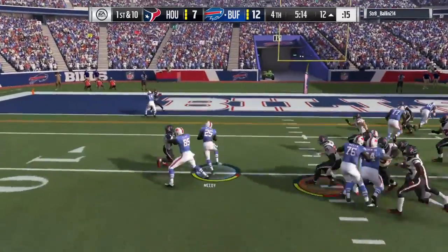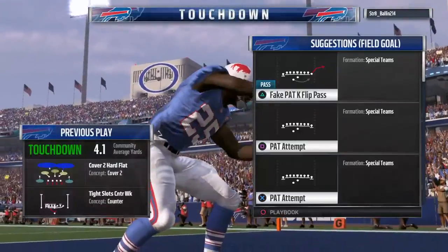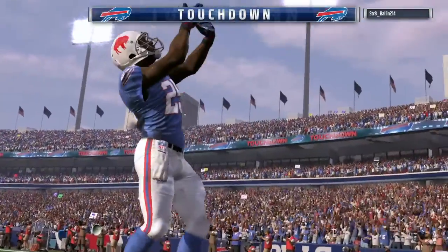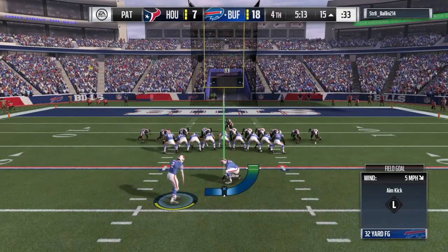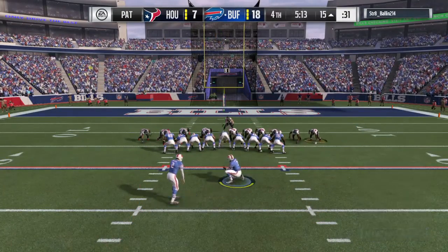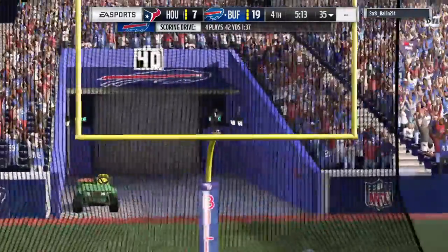Now Taylor going to hand this one off to McCoy. And he is into the end zone for a Buffalo touchdown. LeSean McCoy, a 12-yard touchdown run. And the Bills will add on to their lead. And there the counter play proves successful for the touchdown.